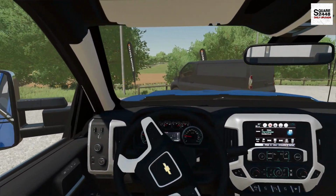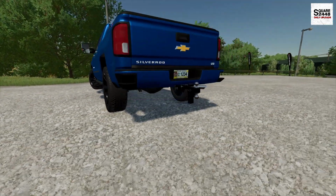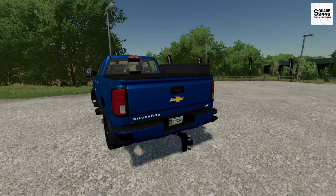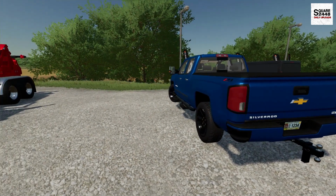Some of you guys might have noticed this Silverado does have an exhaust here. Pretty cool exhaust here, a dual exhaust out the back. I will say I'm a huge fan of V8 pickup trucks. Hopefully they stay around for a bit longer here.